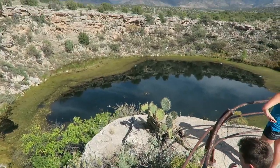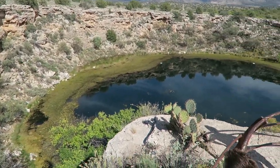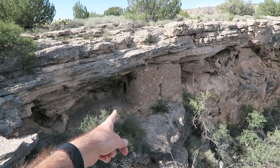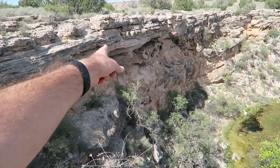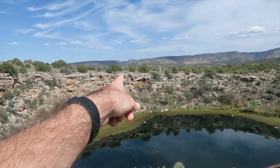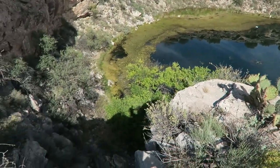And here it is. Look at it. Isn't that crazy? It's like a natural well surrounded by these rocks. And there's some dwellings underneath on the sides. A couple of them there, a couple caves, a couple cave holes back there. There's more down there. Pretty cool, huh?